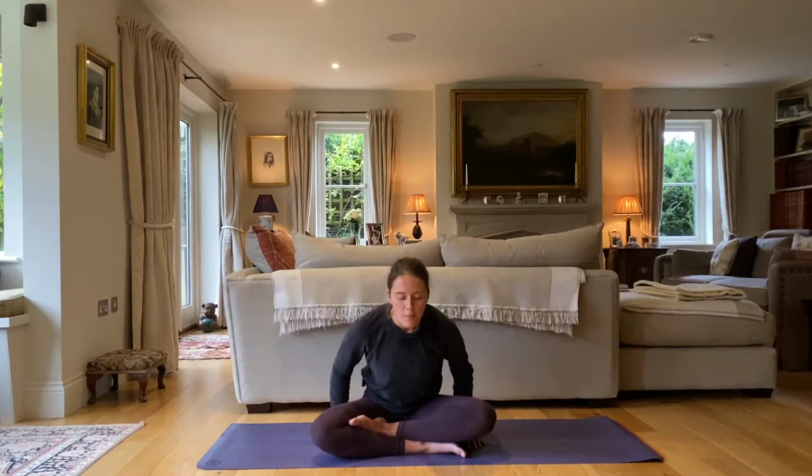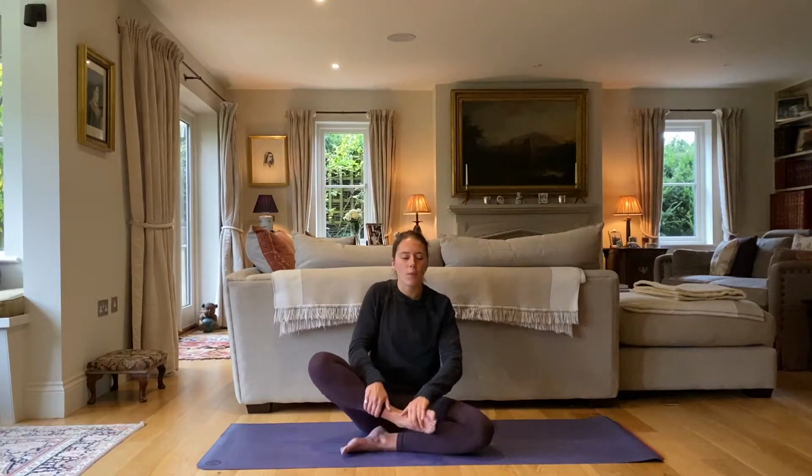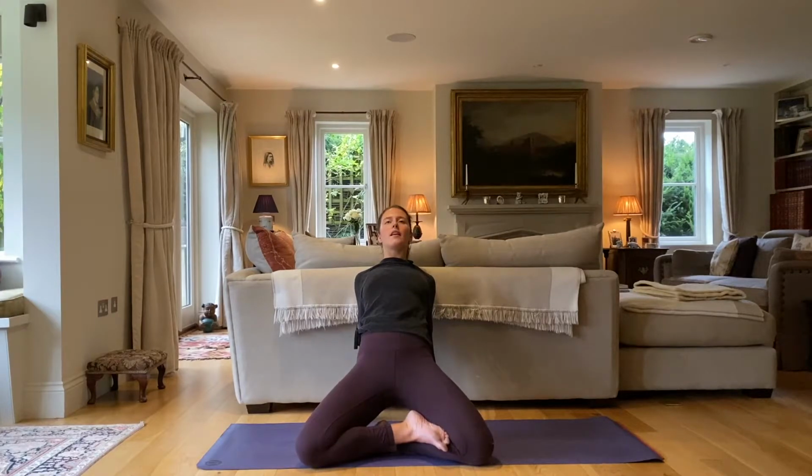Beautiful. Now slowly maybe flicker the eyes open or keeping a nice soft gaze. Bringing some gentle movement into the body. Bring the hands underneath the shoulders. Now if you've got the legs crossed first, just cross them the opposite way so you work into the other hip. Fingertips underneath the shoulders. Squeeze the shoulder blades together. Lift the chest and lift the gaze. Option 1 is to stay there. Option 2 is to squeeze the butt, send the hips forward and open through the hips.